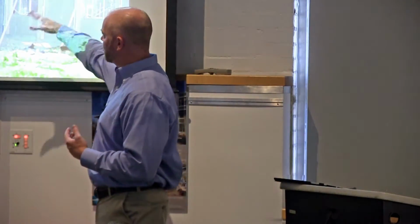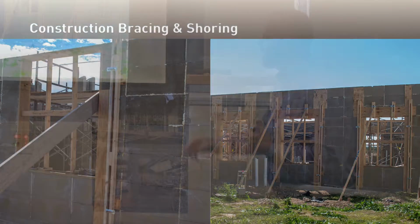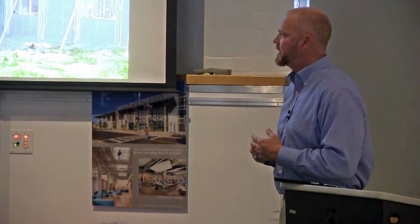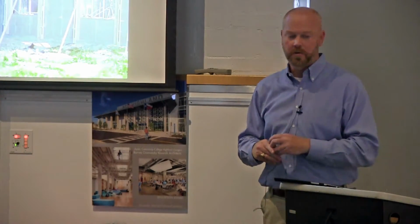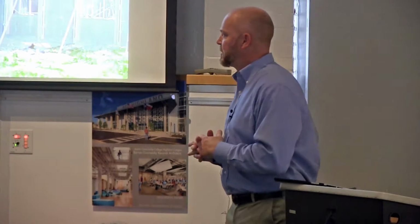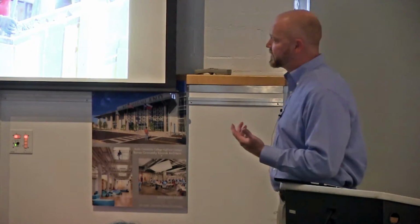This is simply wood bucking. This is about the simplest bracing type that we can use. It's off-the-shelf products from your builder supply house. It's not something that we sell specialty bracing like some other wall systems. You can also use pole bracing like you would with CMU, and things that masons have on hand generally is what we like. Concrete placement's important.